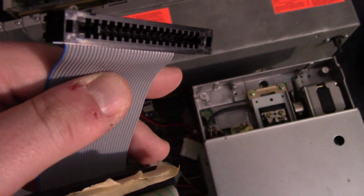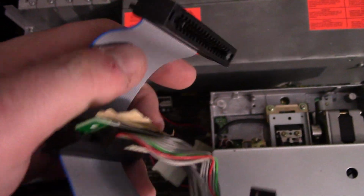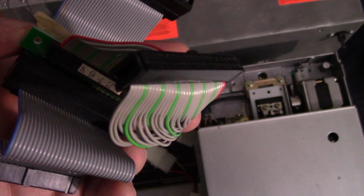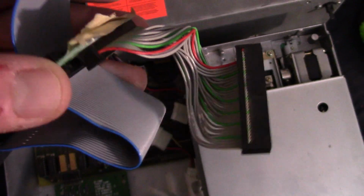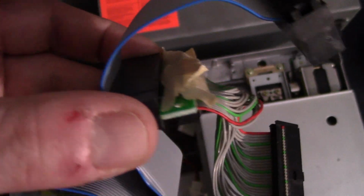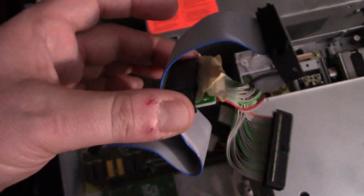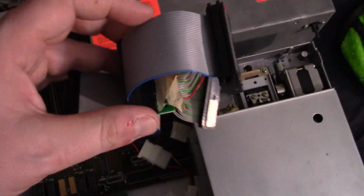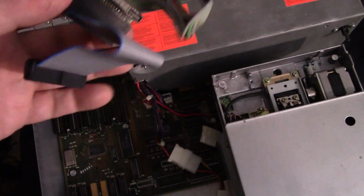And that's going to be for the A drive, just our standard 360K, 5 1/4 inch drive. And then this is going to be for our drive B, which is going to be the 720K drive. And it's like a weird little adapter extension. This should work well. So hopefully I'll just put this in and then put the drives in the SX, and hopefully it should work just fine for us.